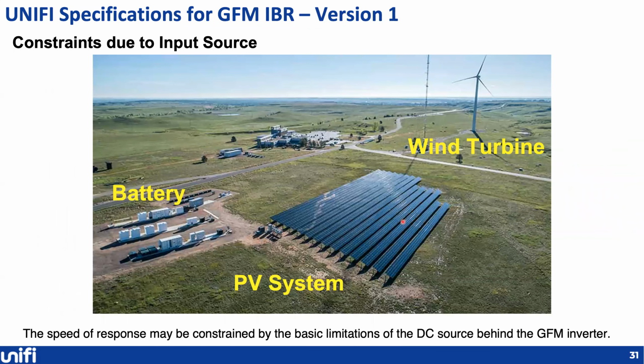And then finally, constraints due to the input source. The speed of any response is going to be constrained by the basic limitations of the DC source behind the grid forming inverter. I show an example of three different systems here: a wind turbine that has an inverter inside of it, a PV system with an inverter, or a battery bank with an inverter. Each of those is going to have different characteristics that may be able to provide a range of services to the grid itself.